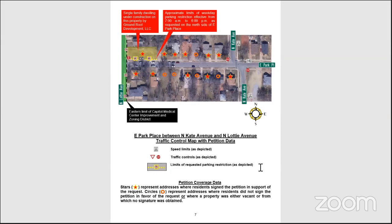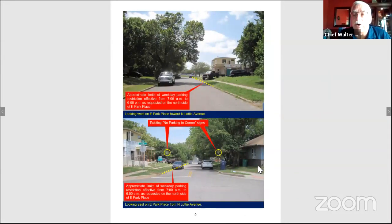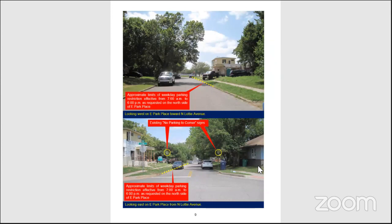Ma'am, I see you're here. Are you there? Yes, I am. Thank you. Very good. So if I can have your name, address, and you'll have up to 5 minutes. Yes, Valerie McMurray, 1311 East Park Place.